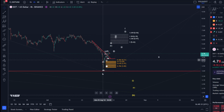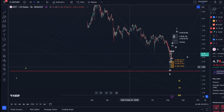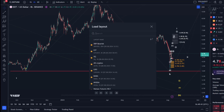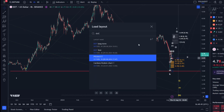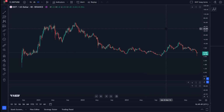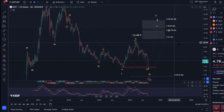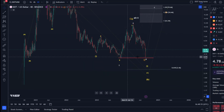Let's first see if we can avoid another swing low. If another low forms, then this would be problematic on the longer time frame chart. Yeah, if we go to the DOT long-term chart, or let's say just the bigger picture, then you see how critical it actually is that this line down there needs to be defended, which is the October low, and also here the recent August low at around $3.60. It really needs to hold.